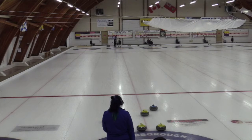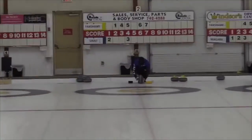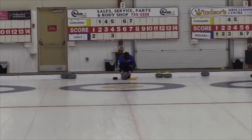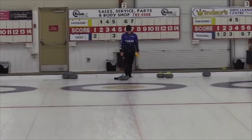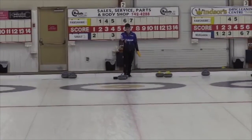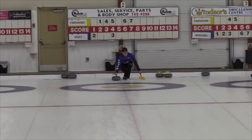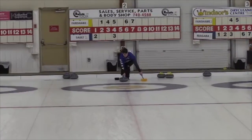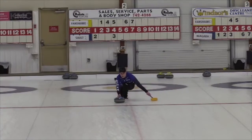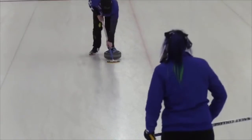But we will see. Hunter Schumacher gone down to the far end to throw the rock. Kelsey Spence holding the broom and calling line. Needless to say, this is a key shot. You don't make this, it might be just about game over. All right, here we go. Hunter Schumacher trying to throw one down on top of the Fanshawe stone just thrown by Owen McMillan. And they've got to get this there.